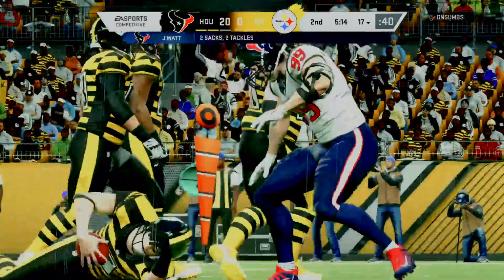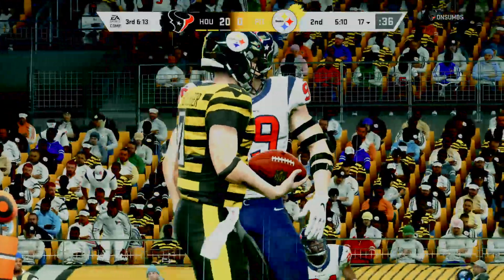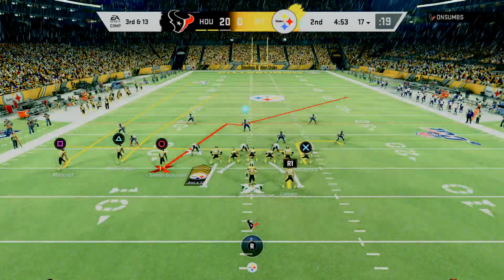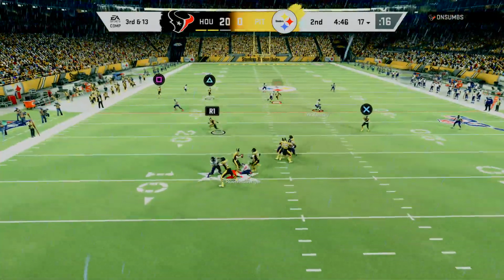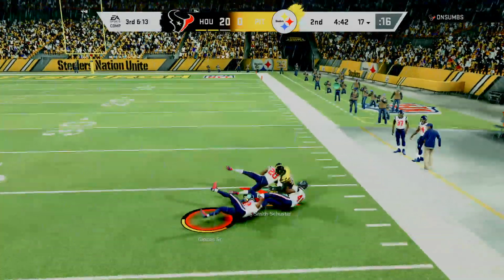Pressure from his right, and he goes down hard, flat on his back. J.J. Watt, his second sack of the night. 3 scores down, not even at halftime yet. They are not getting much generated offensively. They've got to figure it out. It's tough because his defense just seems to be playing with so much confidence right now. They really are.